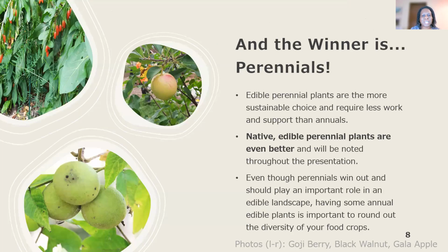So our winner is the perennials. And that's because edible perennial plants are the more sustainable choice, and they require less work and they support more wildlife than annuals. And even better than just perennials are native edible perennials. And that's for all the reasons I just listed on the prior slide. Native edible perennials are super resilient. And even though perennials should play an important role in an edible landscape, having some annual edible crops is important to round out the diversity and nutrition that you have available in terms of your food crops.